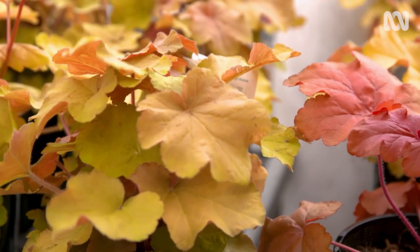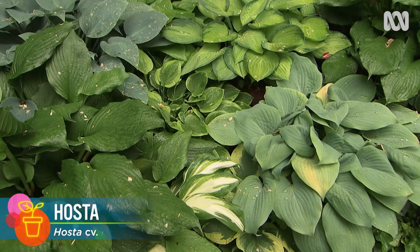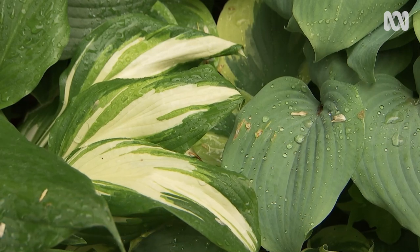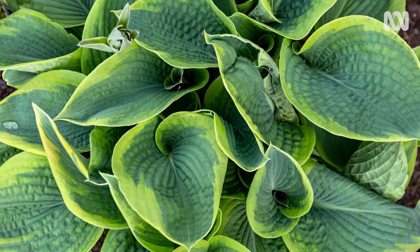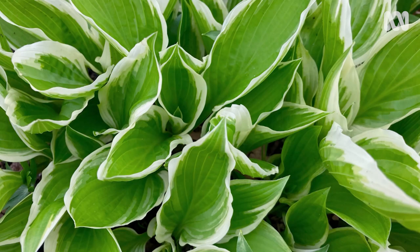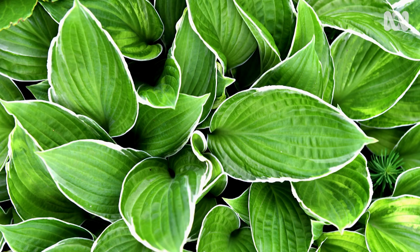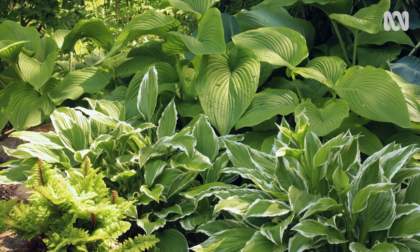In fuller shade, hostas can be a real winner. Their bold, structural foliage is often used in formal borders, but they're equally stunning as a mass planting or a feature on their own. Some are naturally variegated with bright patches of green or white. They're frost tolerant and can go dormant during winter, so it's a good idea to pair them with something evergreen. It's always worth keeping an eye out for slugs and snails.